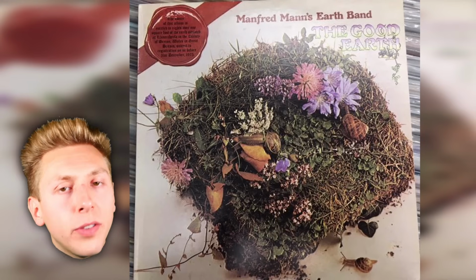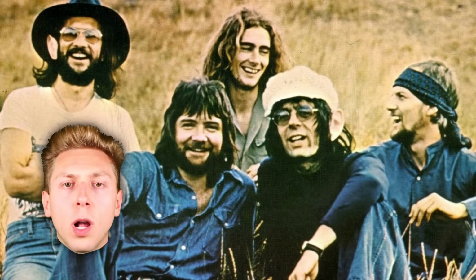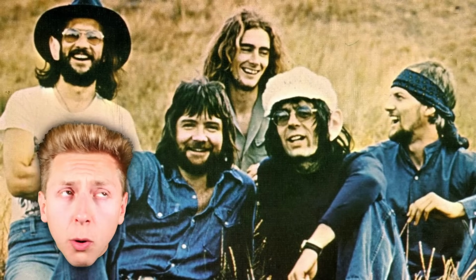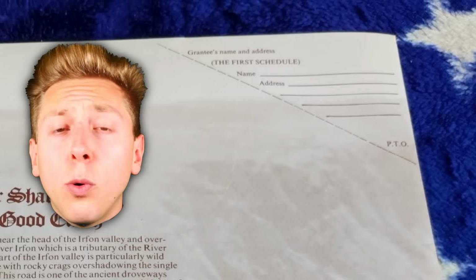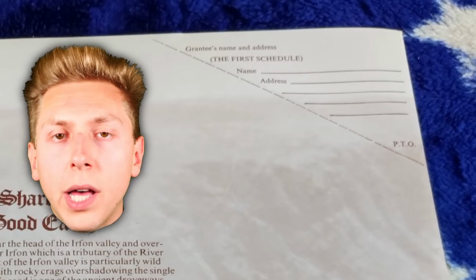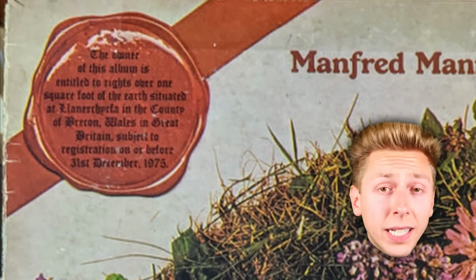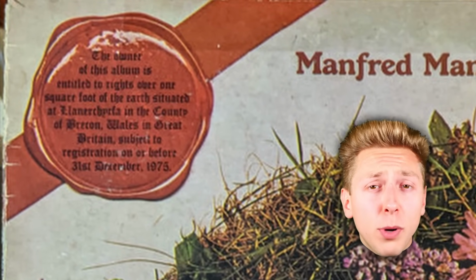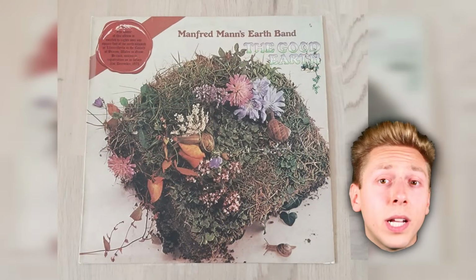In order to tie in with the theming of the 1974 album The Good Earth by English prog rock band Manfred Mann's Earth Band, early record owners were entitled to 1 square foot of land situated in the country of Wales. In order to claim this land, you had to tear off and fill out the coupon located on the record's sleeve. If done on or before December 31st, 1975, you would be the new proud owner of a chunk of British land comparable in size to the one seen on the cover.